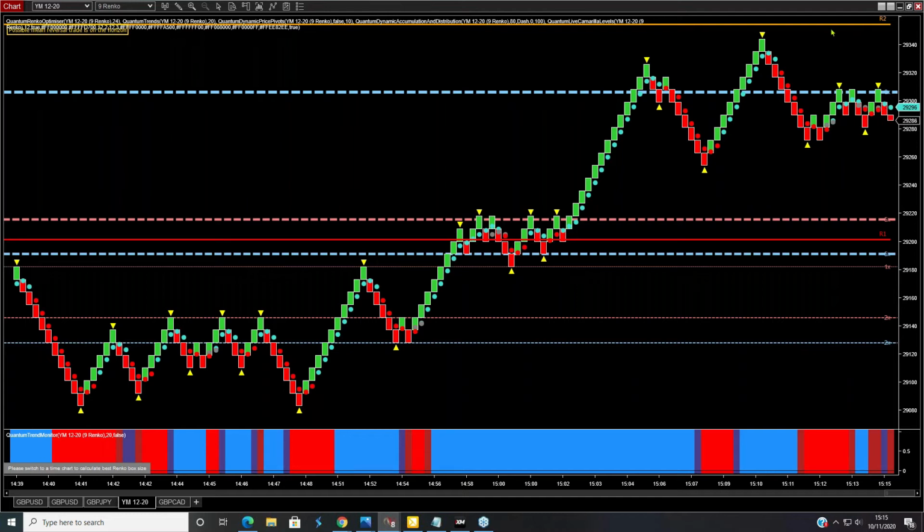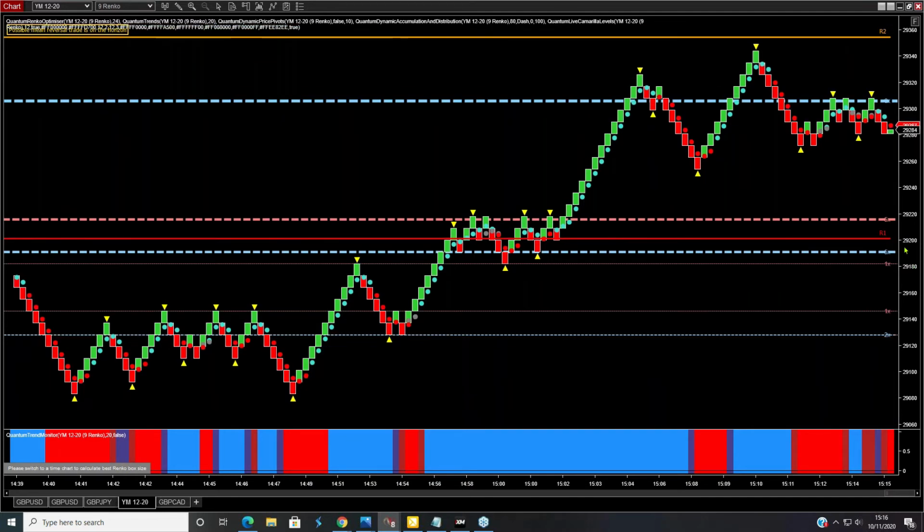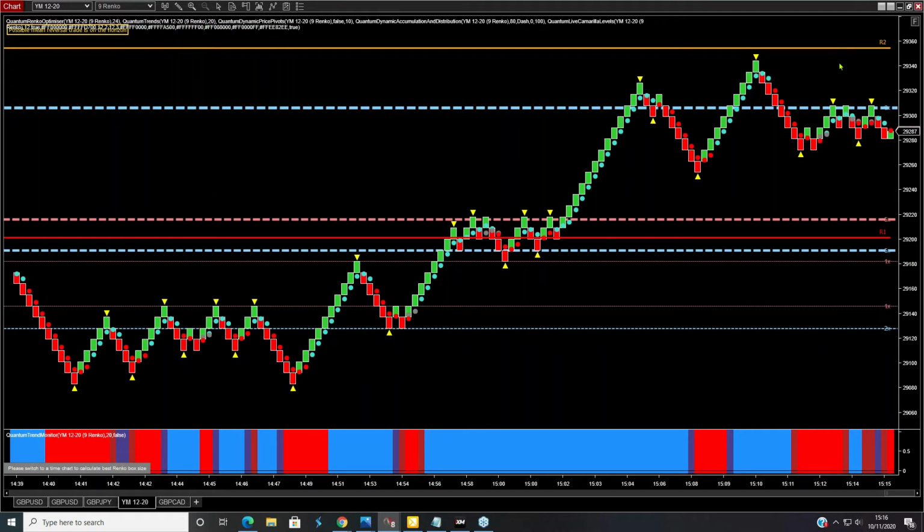Support and resistance levels, you've got to look at support and resistance. However you define your support and resistance, this is the accumulation and distribution indicator that comes with Ninja. Then I also have the Camarilla levels on here as well. They work on the Renko chart for Ninja. You can apply them to the chart, and these are the levels that the market will be looking to either aim for, congest around, or reverse from.